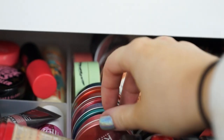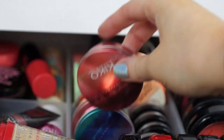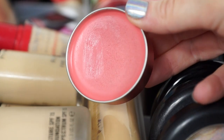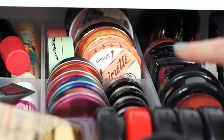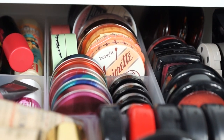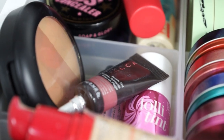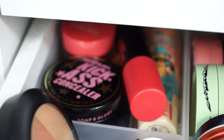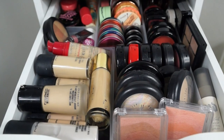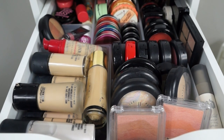Next to those, I've got some Kiko lip and cheek stains, which are gorgeous. They just look like this. They're for your lips and your cheeks. Next to them, I have some Max Factor ones, which are there. I've then got a few Benefit, Body Shop and Bourjois products in the back. I just have a few random products here, and in there are just random products as well, which I don't reach for as much. But then in the front, I've got a bunch of MAC foundations.